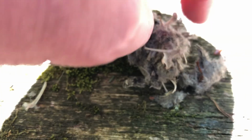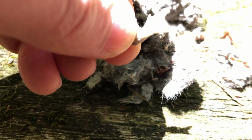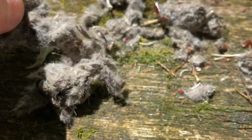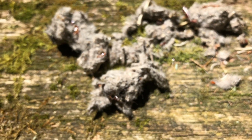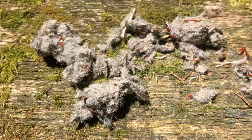Oh yeah, we got all kinds of good bones. Here's another big bone. So anyways, by finding this owl pellet, we know that right around us there was an owl that had eaten something and coughed up this owl pellet.